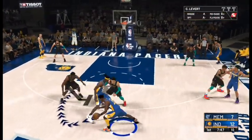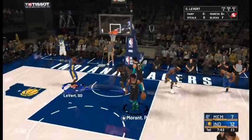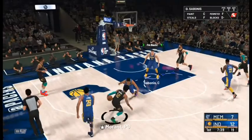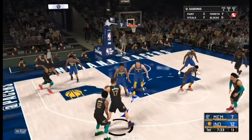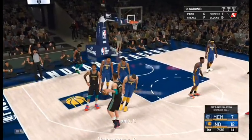Here's LeVert. The Grizzlies making the shot. Down low, deflects the pass. Stolen by Brooks. And now the Grizzlies, fast break. Morant scanning the floor. Brooks, the pass to Valanciunas. And there's the defensive 3-second call.